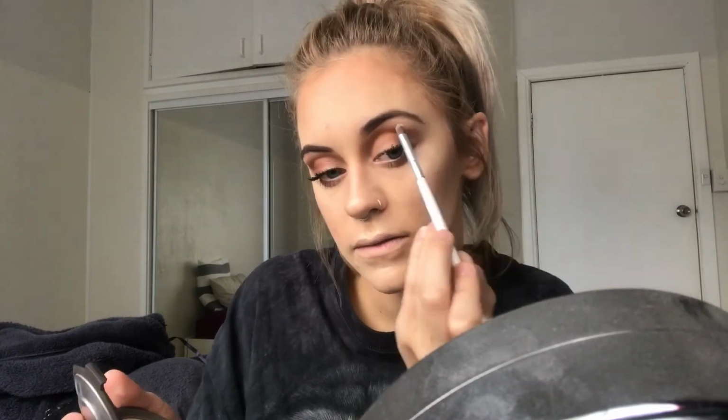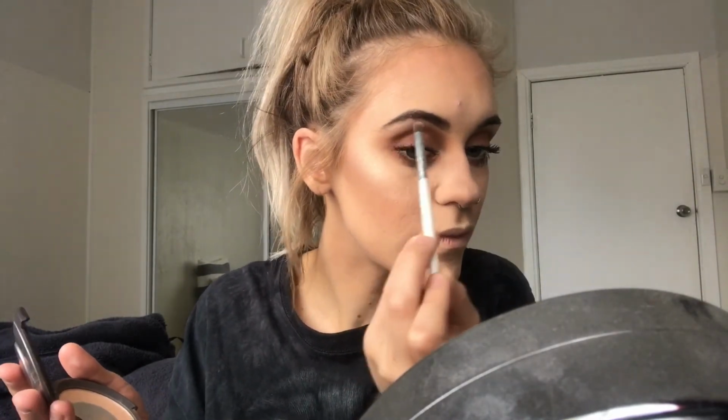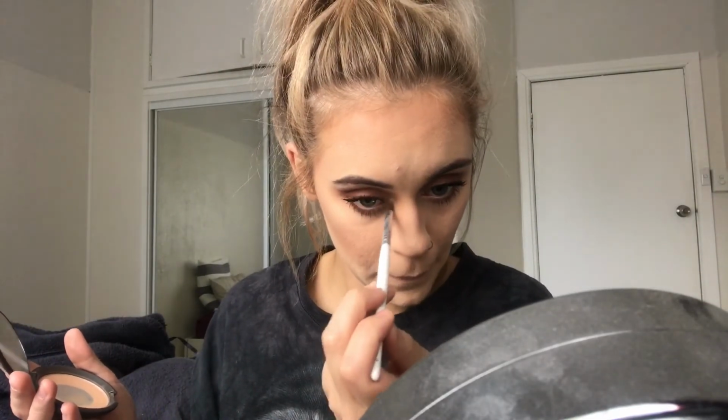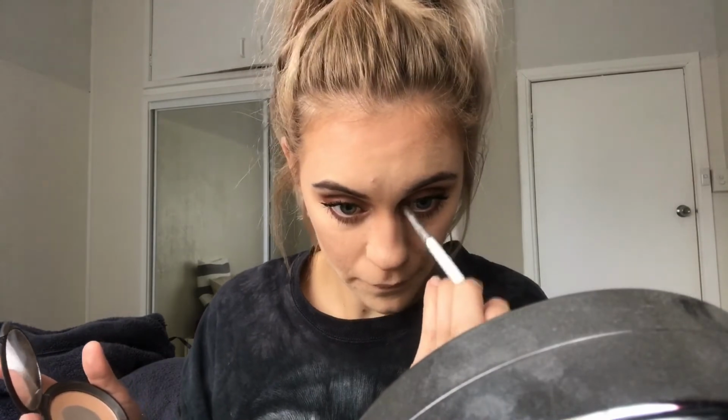So I'm just gonna wet the brush a tiny bit because it just makes shit easier. And I'm just gonna use my Becca Moonstone. I'm just gonna highlight my brow bone. And my inner corners as well, which I've kind of already done, but just to lift them up a little bit more. Cool.